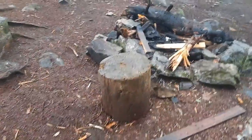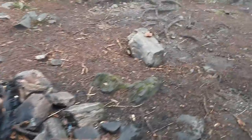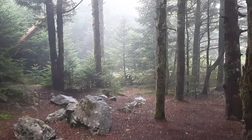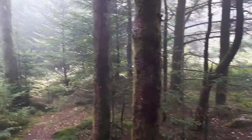There's a little fire pit here for the hikers, the Appalachian Trail hikers. It's a nice little shelter spot here because you got these mature trees that kind of break the wind and protect you from any kind of precipitation. Wow. There's a lot of black bears here apparently.